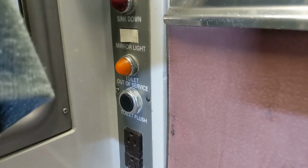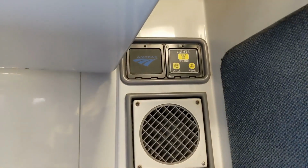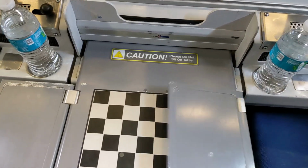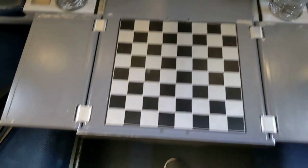Standard buttons here, mirror light, a couple of outlets. On this side, standard lights for up above, attendant call, and thermostat, lights here for the wall, reading, night light, mirror light up there, top bunk, which works fine, I guess. I'm probably not going to sleep up there. We'll see though. And then a tray table. The classic chessboard. I kind of thought it was going to extend out a little further. Other than that, seems pretty standard.